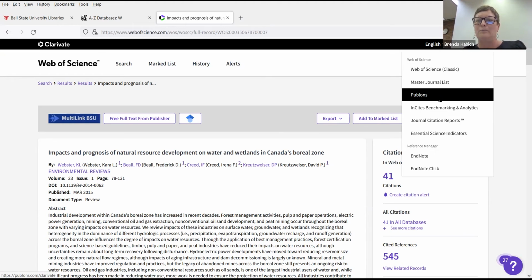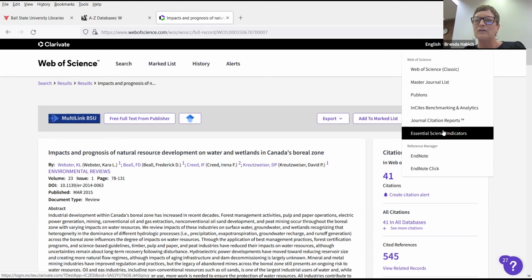It can be beneficial. The Essential Science Indicators, I typically use if somebody has a very specific question, more journal focused or discipline focused. For example, they might say to me, Brenda, I want to know what all the hot topic papers were in XYZ journal. This helps me get to that. Or they want to know what the highly cited articles are in a certain discipline. The name doesn't give you any clue that's what it does. So if you have that type of question, shoot me an email. I'll be happy to help you.